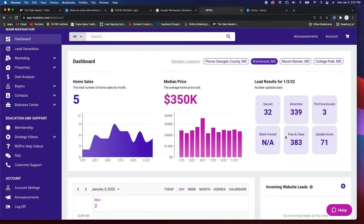So from these numbers, which are estimates, you could actually go over to the lead generation pop in, say, I only want to do vacant, look for vacant properties. So in the lead generation, I would click on vacant, and then I would type in Brentwood, Maryland, and it would pop up with however many current vacant properties, and then I can start scrolling through to look for those.